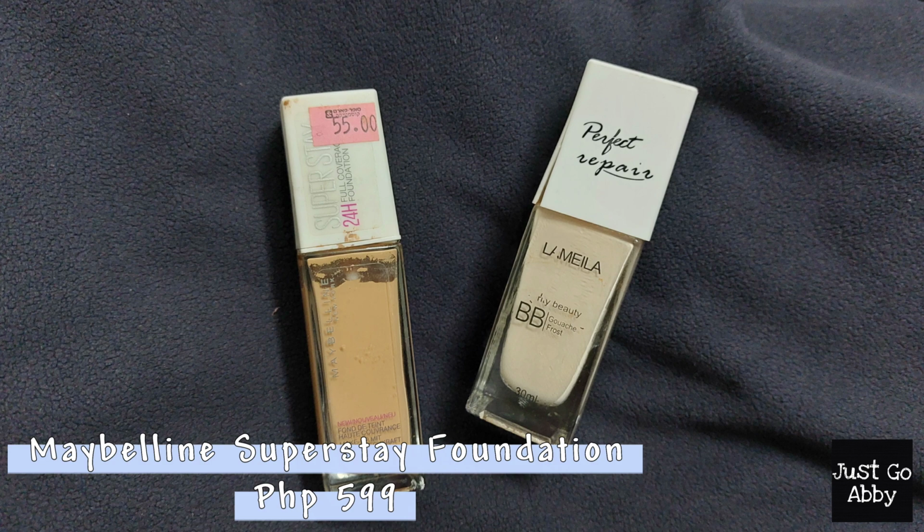This is the third day and I am back for my final thoughts about this BB foundation. I'm currently using it today and I mixed it with Maybelline Superstay 24-Hour Full Coverage Foundation. And as you guys can see, it kind of matches with my neck right now. So I think this is the perfect way of using this foundation. Since this is a full coverage and this is a very light coverage, it helps to lighten this darker shade of foundation.